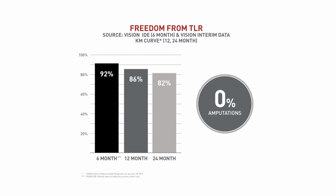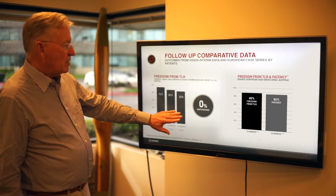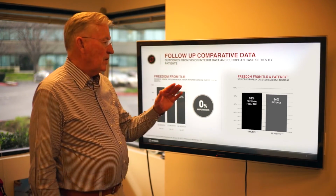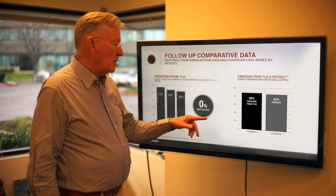And these are interim numbers because the patients that are outreached at these endpoints so they can be followed up are still relatively small. I think a very favorable situation. And once again, there have been no amputations in this cohort. This is compared then to Brian Brodman's series recently reported at the Link conference, and freedom from TLR as well as patency determined by duplex.